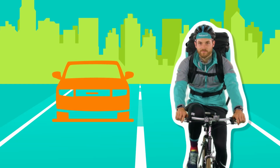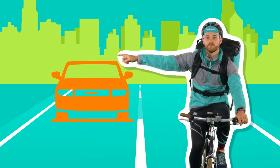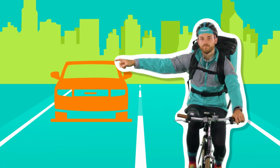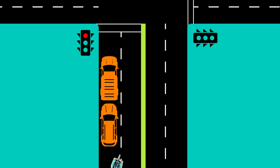Keep looking around. Do head checks frequently to be aware of potential hazards and what other people are doing on the road. Use your hands to indicate to drivers when you intend to turn. If you are passing static traffic or slow drivers, overtake on the right-hand side, but make sure you don't cross the solid line. Vehicles won't see you coming on the left.